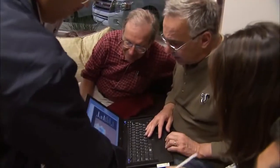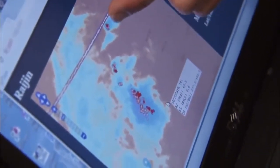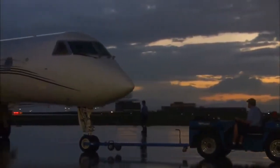So if we go like here, if we don't see lots of sprites, and this starts to get more intense, then I may want to extend up. We should just go as soon as they get ready, I would say. Both planes take off into a stormy sky.